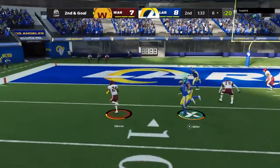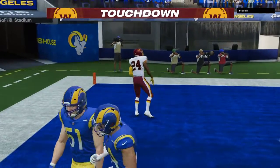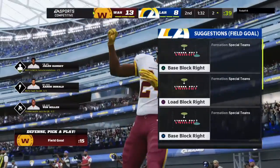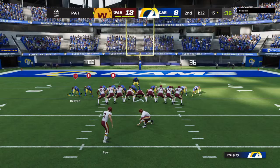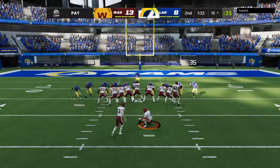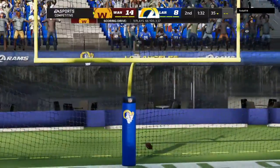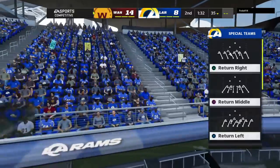One more time with Gibson. And he takes it in. Touchdown, Washington. Antonio Gibson. A 6-yard touchdown run. And Washington has retaken the lead. Extra point by Sly is up and good. And that makes this a 14-8 ball game.